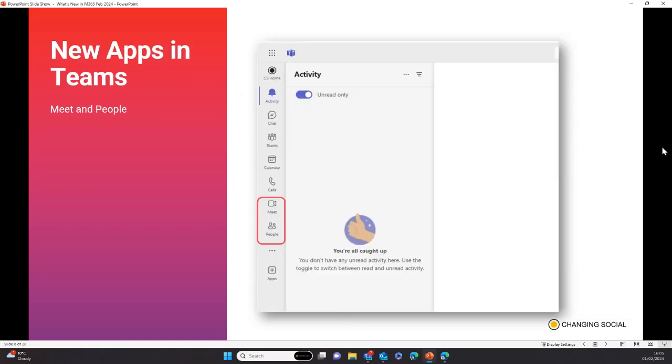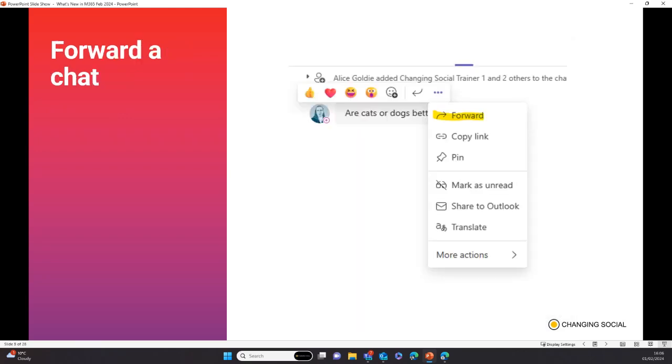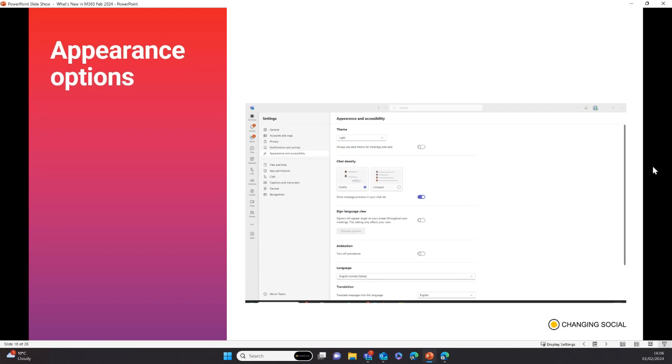We are going to go into a live demonstration of the new Teams, but just to give you an idea of the things that we're going to look at, there's some new apps in Teams, which are from Microsoft, designed to help you improve your way of using and collaborating with different people, designed to help you catch up and be more efficient and productive with your work as well. So we're going to look at the new Meet and People apps. We're also going to look at some features in chat, for example, forwarding a message to somebody which didn't used to be available. And we're also going to look into the settings.